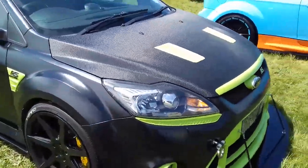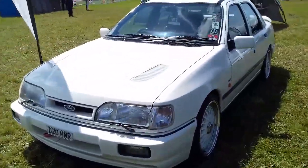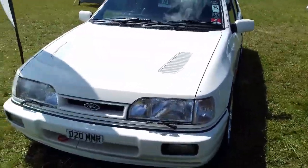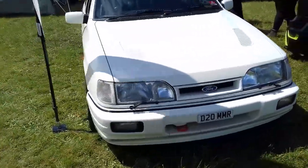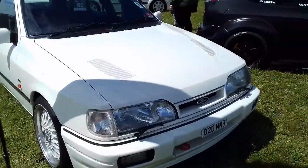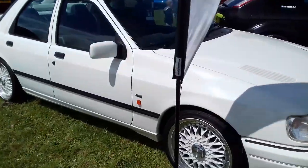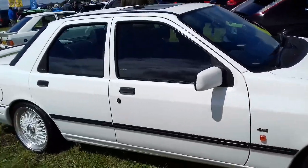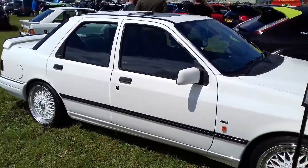Another Sierra Cosworth. Oh, this is like classic territory now. This is getting on much older than the first one. Isn't this the one that was the most stolen car? The most stolen car, when it came out? Yeah, I think more people stole them than bought them. You can steal one now, or you can buy one in a month. Yeah.